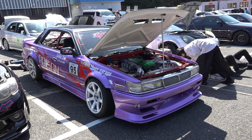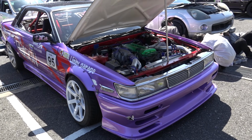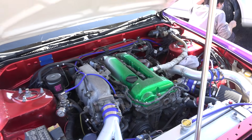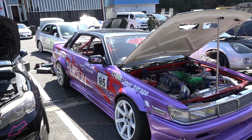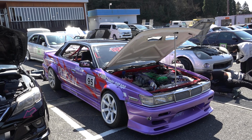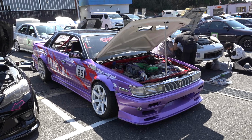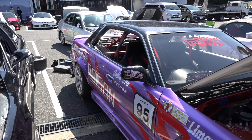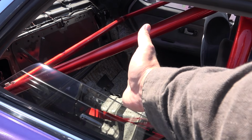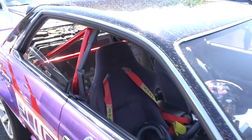Here's another retro style, the C33 Laurel with SR20 in it. So these cars came with the RB20 engine, the 6-cylinder only, same as the Skyline. But it was fairly popular back in the day to change them to the 4-cylinder SR20. And once again, one of the best things about this particular car is pillarless. Although, you know, most people would put roll cages in them.